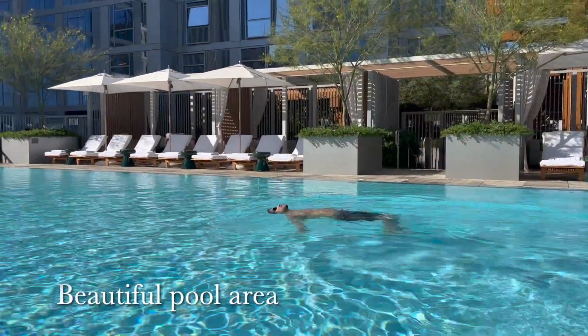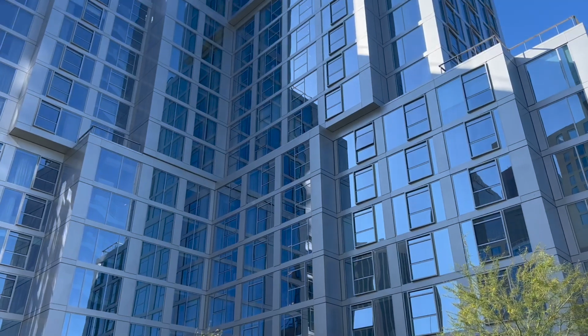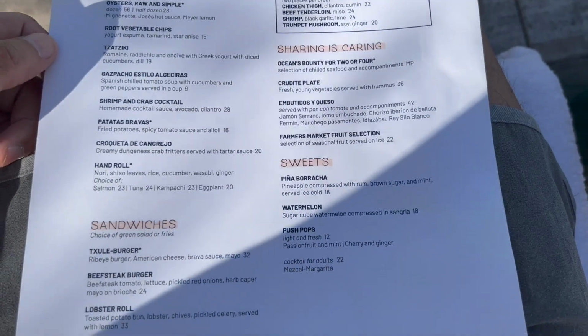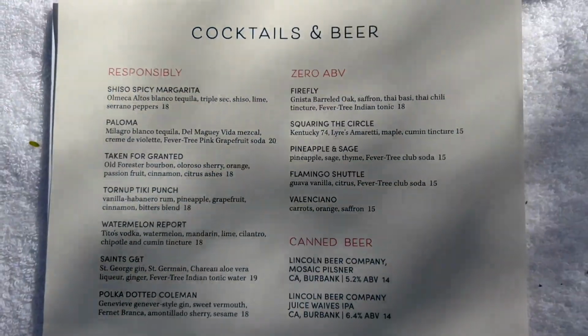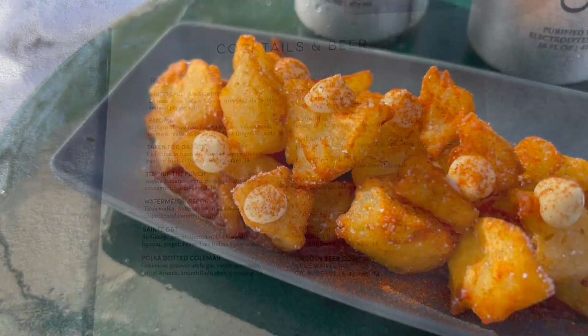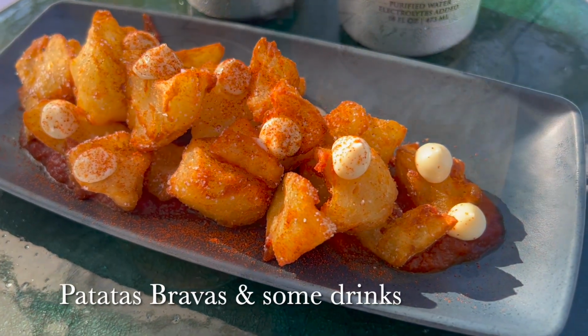Next, we made a stop at the pool, which features stunning views of the hotel's fluid architecture. The poolside bar, Air Light, features a selection of light bites and craft cocktails. We had the patatas bravas to snack on and a couple cocktails to drink.